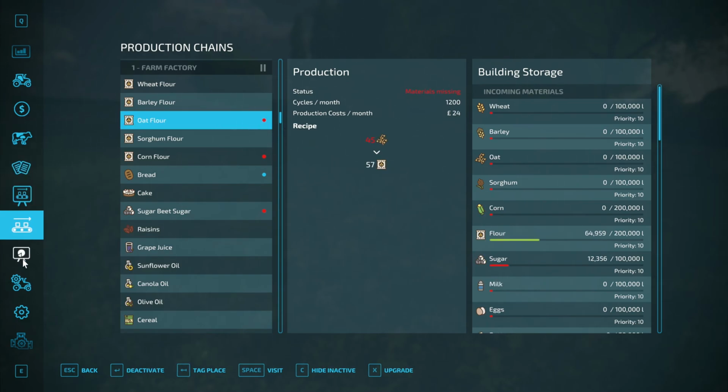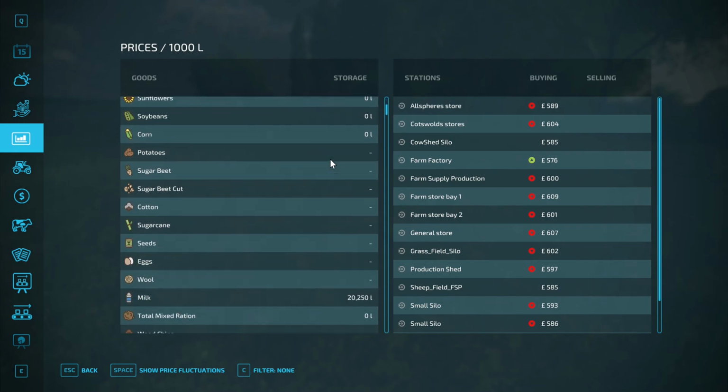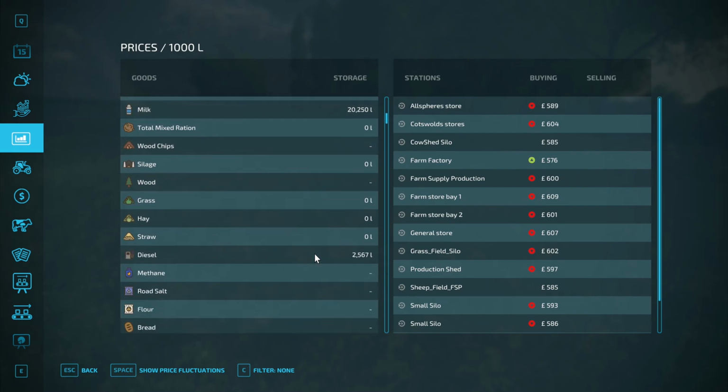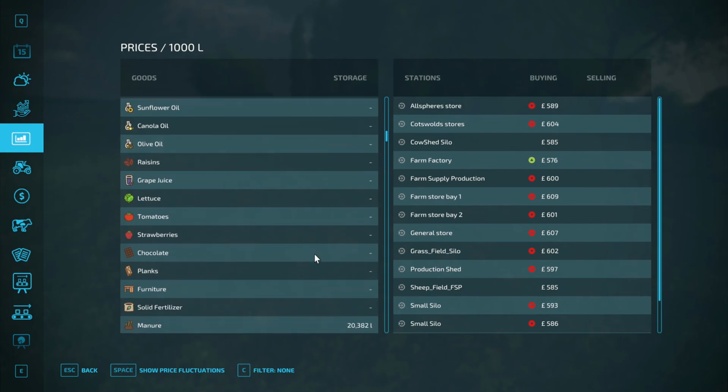I'm sure we've got more oats. Did I actually do it? Let's have a quick look. Yeah, I thought so. Oh, it's not a lot though. It isn't. There was a lot, like 70 odd tons. I think it was the dregs. 20 tons of milk. That's what we've got left.